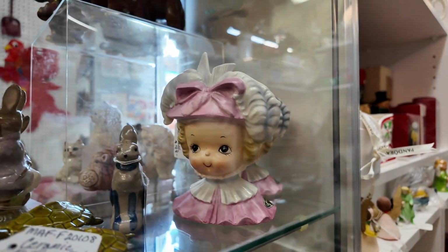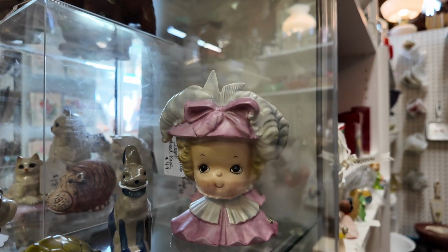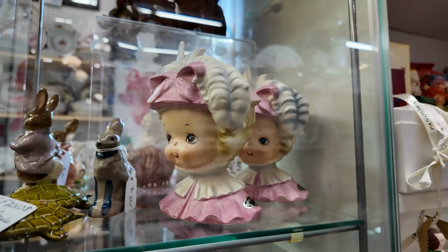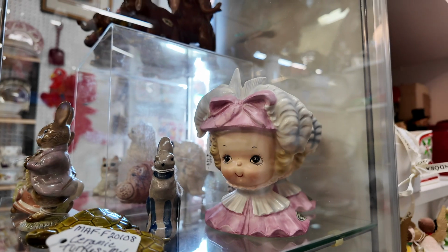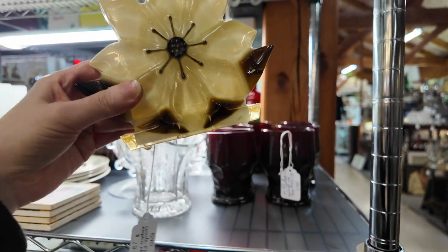These girls are so cute. They are little head vases. They have 2 of them. They are sold separately. They are by Josef Originals, but look at those faces and their little delicate painted eyelashes. They are $49 each.